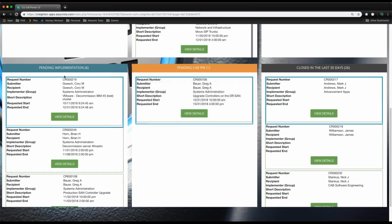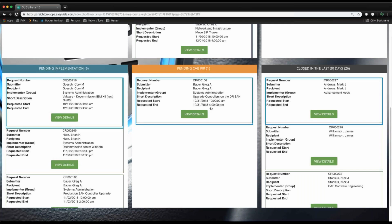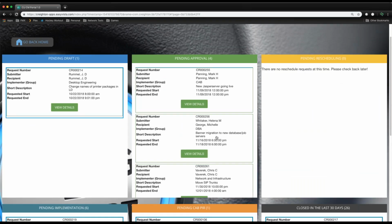If we come down here, some other parts of their life cycle might be when they're implementing it. And then the other part might be CAB post-implementation review, which is what PIR stands for. And then seeing the last 30 days closed. This is what they wanted to see: very easy to find, very easy to understand where it is in its life cycle. Instead of having to look at a long list, maybe click on something and then it shows it, in this case it just is easy to find.